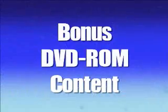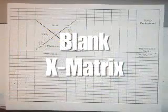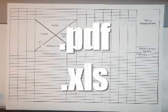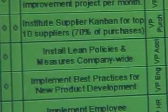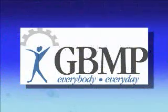The DVD also contains bonus DVD-ROM content in the form of Anyorg Inc.'s X Matrix and a sample blank X Matrix to print out and use to follow along with the video in both PDF and Excel formats. Each of your employees can use this matrix to fill in as your team watches and learns from the policy deployment video. This is true hands-on learning in the GBMP everybody, everyday way.